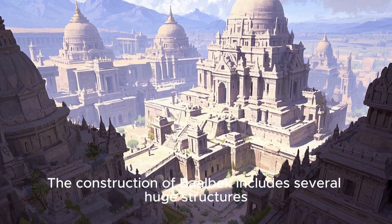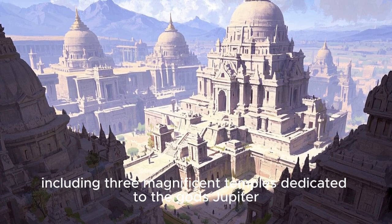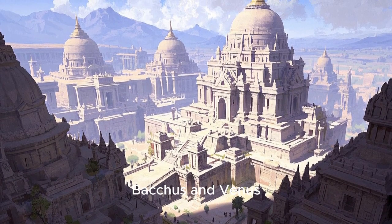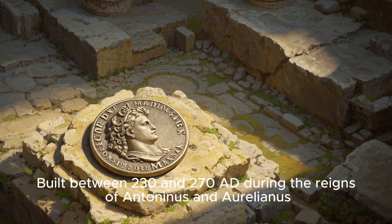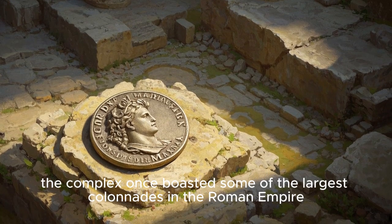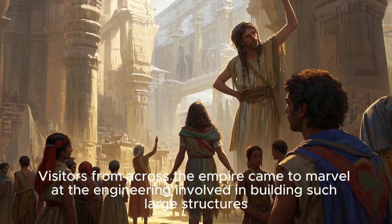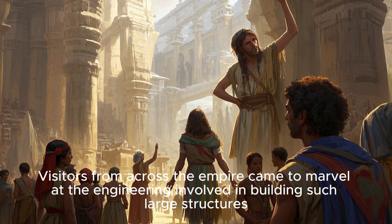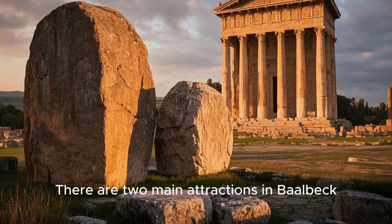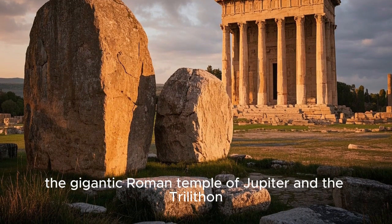The construction of Baalbek includes several huge structures, including 3 magnificent temples dedicated to the gods Jupiter, Bacchus, and Venus. Built between 230 and 270 AD during the reigns of Antianus and Aurelianus, the complex once boasted some of the largest colonnades in the Roman Empire. Visitors from across the empire came to marvel at the engineering involved in building such large structures. There are 2 main attractions in Baalbek: the gigantic Roman temple of Jupiter and the trilithon.